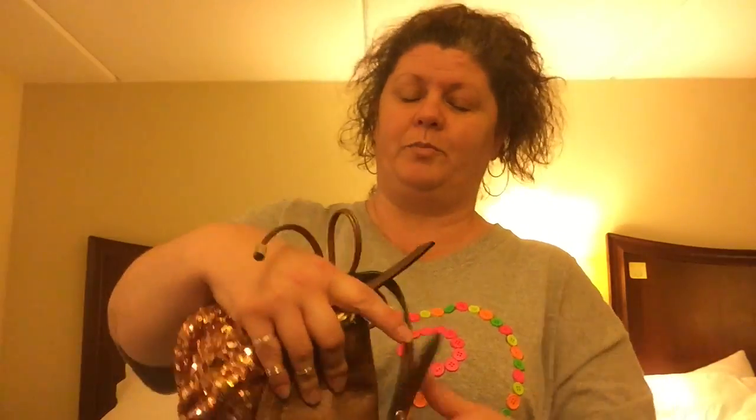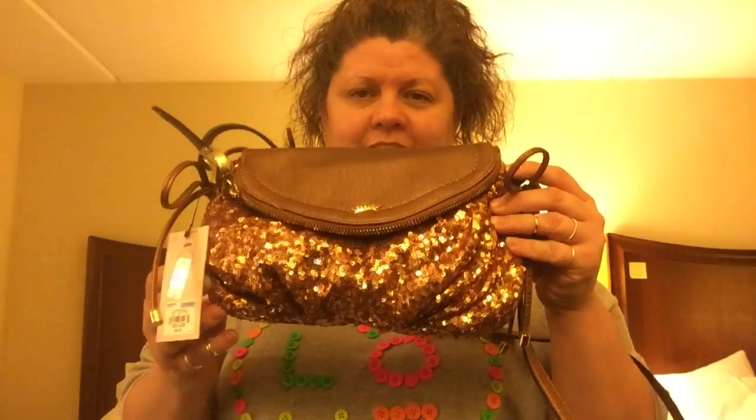Another item that I found today at a super price was this little purse that I'm fixing to show you guys. This purse was originally $69.99. It is a Juicy Couture purse, and it was marked at 70% off at $20.70 with an additional 20% on top of that. So this little purse right here rang in at just $16 and some change. Can you guys see how sparkly that copper is?